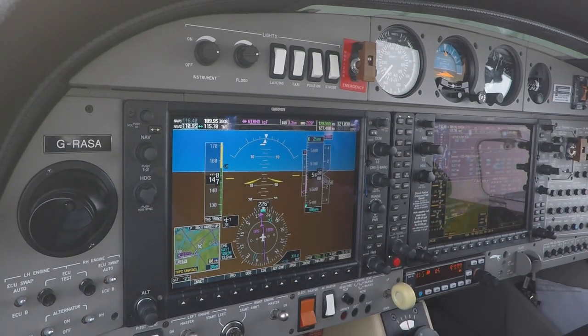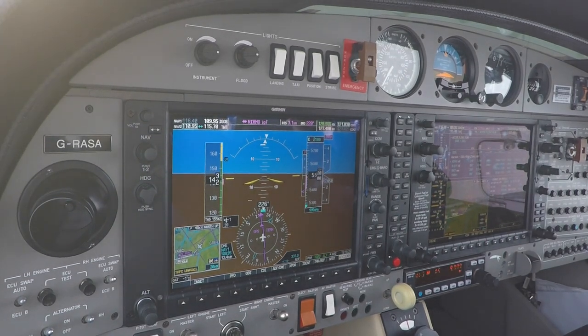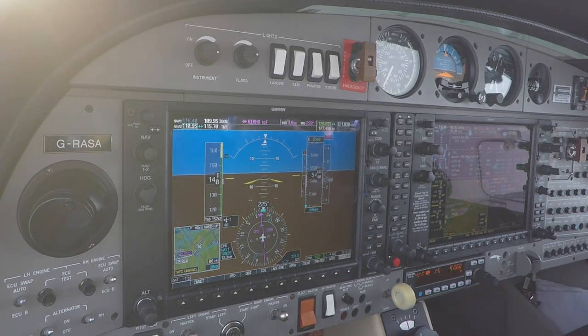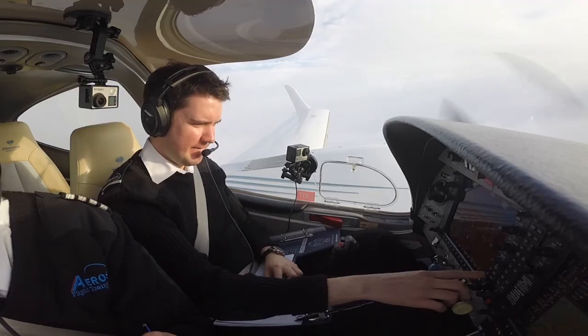Golf Romeo Tango, request taxi to Heli. Golf Romeo Tango, taxi Heli. Taxi Heli, Golf Romeo Tango. Save our ears. Golf Romeo Tango, is that you complete now? Yes, firm. Golf Romeo Tango. And any eyes? Oh, not yet.